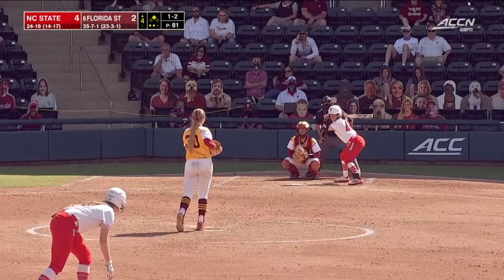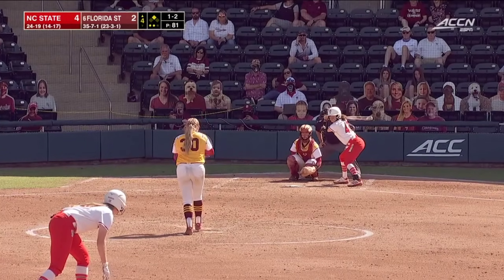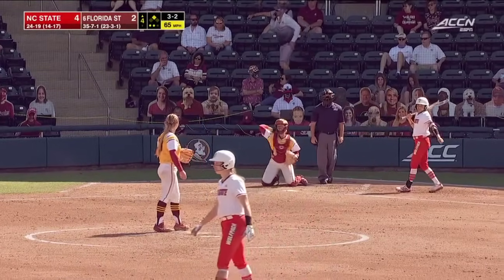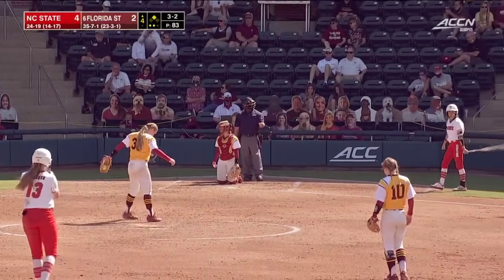Now, Coach Lonnie Alameda for Florida State knew that they were going to have a test this weekend. They were going to have a battle based off of particularly how NC State went toe-to-toe with Clemson, at Clemson. So she knew coming in that this was going to be a battle.